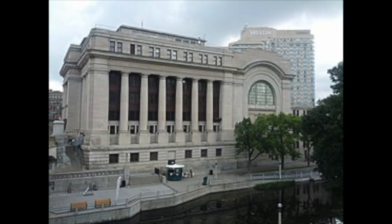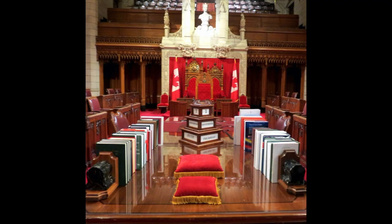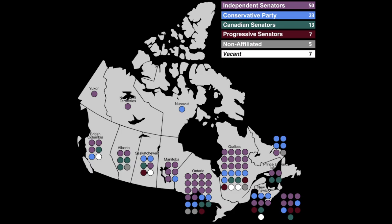The Senate of Canada is the upper house of the Parliament of Canada. The Senate is modeled after the British House of Lords and consists of 105 members appointed by the Governor-General on the advice of the Prime Minister. Seats are assigned on a regional basis. Senators serve until they reach the mandatory retirement age of 75.